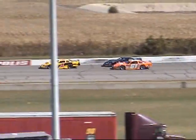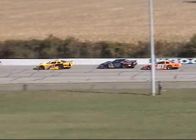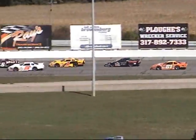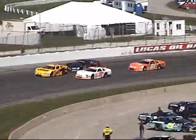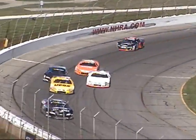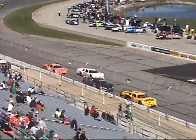Larry Schuler, pretty good car, but he went to the bottom and has now lost a spot or so as he races with the 1 of Coughlin and the 72 of Wooden. Schuler drops into line behind them.